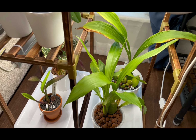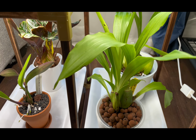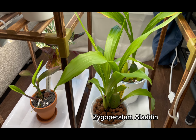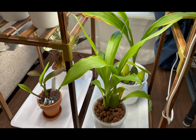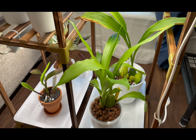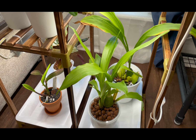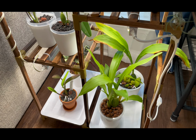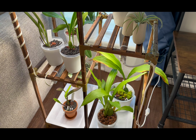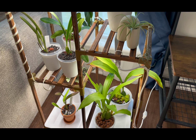And then right here, we have the Zygopetalum Aladdin, which I did a video on, just getting acclimated into LECA. Doing so well with this acclimation period. So hopefully we will start getting a new growth at some point, and so you guys can see this bloom again. I've done a shorts video on the Zygopetalum Aladdin. Smells wonderful. As soon as my grow space starts warming up for the day, it will fill the whole entire space.